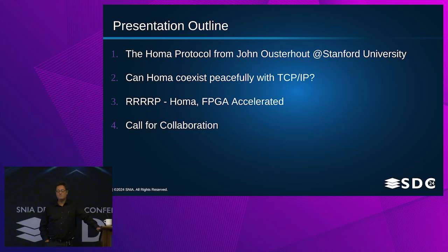One of the big questions we got, in particular from storage networking guys, was, can your Homa protocol coexist peacefully with TCP? Is Homa going to mess up my network, which typically runs TCP or RDMA or things like that? So we took this as an action request.